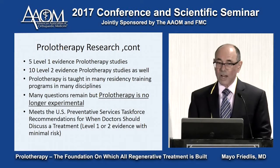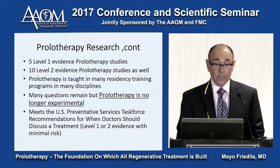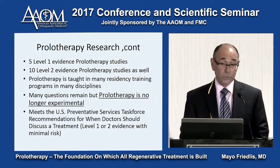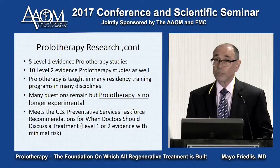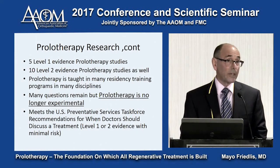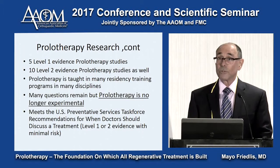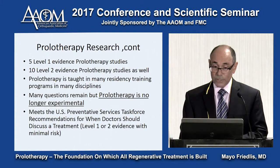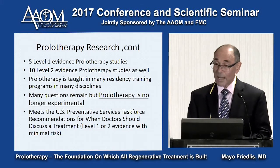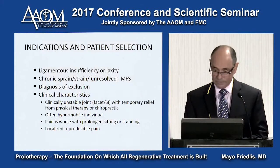Basically, there's over 5 level 1 studies out now on prolotherapy, 10 or more level 2 studies. So what's my point? Prolotherapy is no longer experimental. You don't have to tell your patients this is an experimental treatment. It's proven to work. It meets the U.S. Preventative Services Task Force recommendations for when doctors should tell their patients about a treatment.